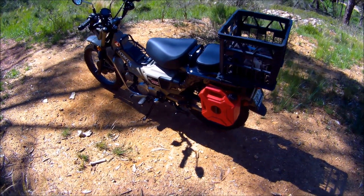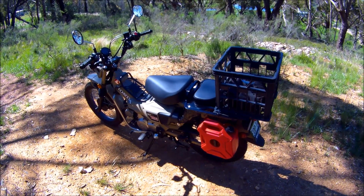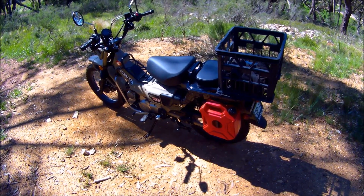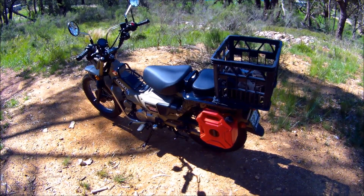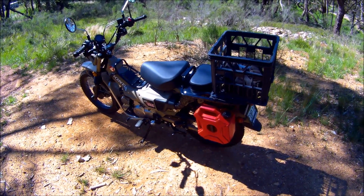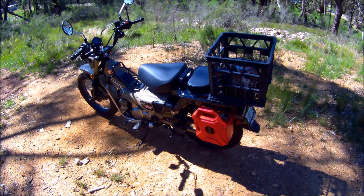I think when you look at it, the top three features on this particular bike I like are: number one, the fuel injection system. What I like about this particular bike is it's got a nice little fuel injection system, and the best thing about it, you can press that button, it'll start first time every time. So far I haven't been let down with any bad starting or anything like that.